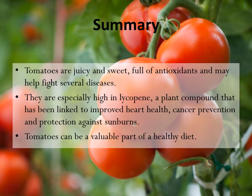Okay, so we've looked at a few ways to eat tomatoes. And to summarize what we've gone over, tomatoes are juicy, sweet, and full of antioxidants, and they may help to fight several diseases. They're especially high in lycopene, a plant compound that has been linked to improved heart health, cancer prevention, and protection against sunburns. So tomatoes are a valuable part of a healthy diet.